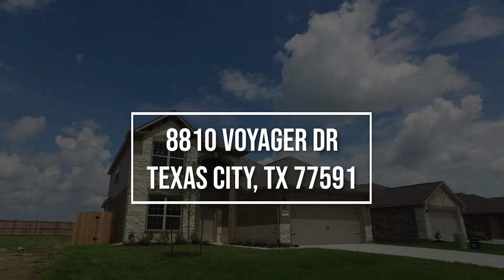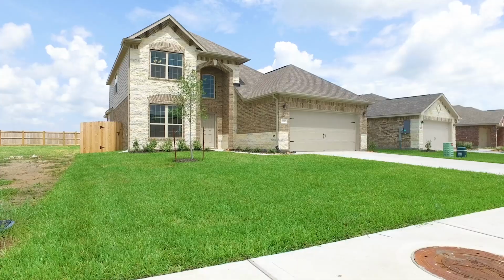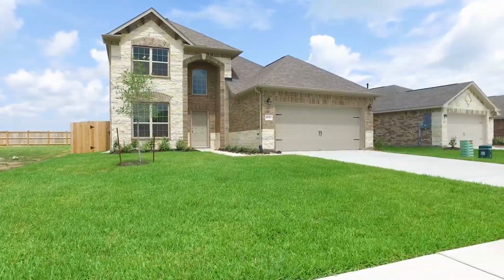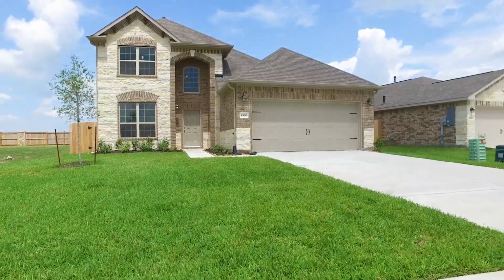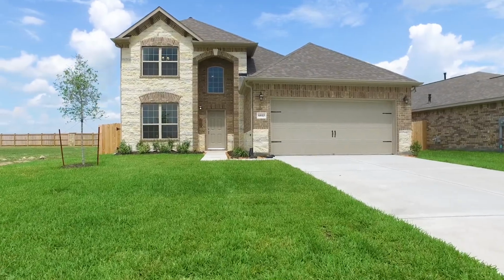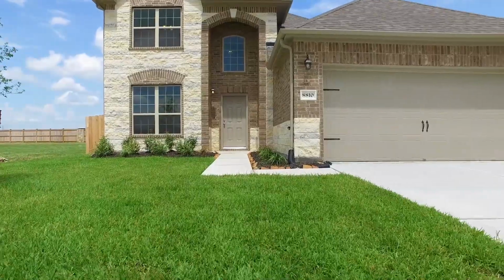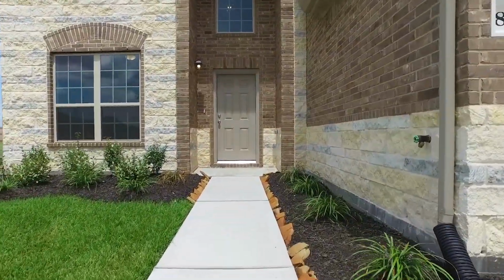Welcome to Texas City. This home is now for sale, offering 4 bedrooms, 2.5 bathrooms. It's new construction, built in 2019, with a 2-car attached garage and plenty of parking. Everything is brand new, with a tankless hot water heater. It's the Wilshire floor plan, with stone and brick on the outside. Let's take a tour of the inside.